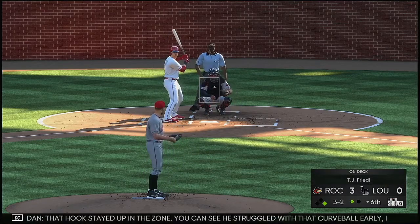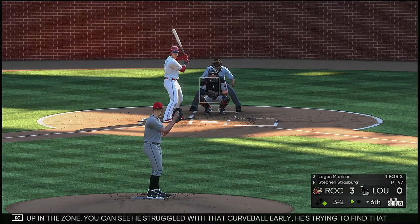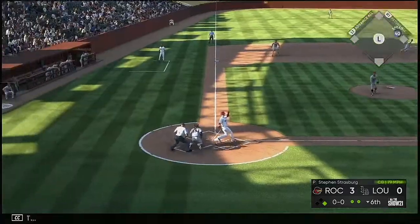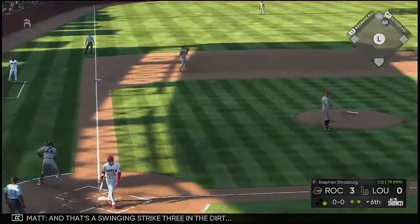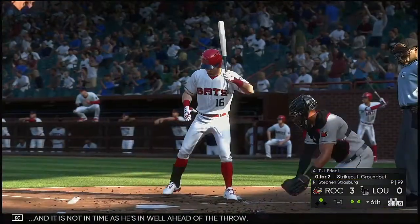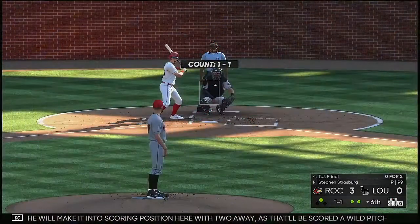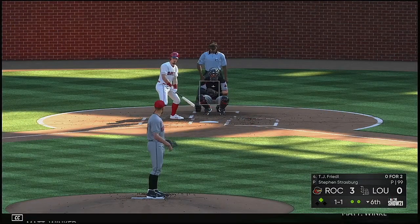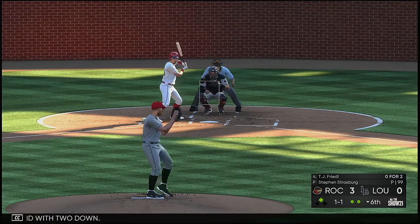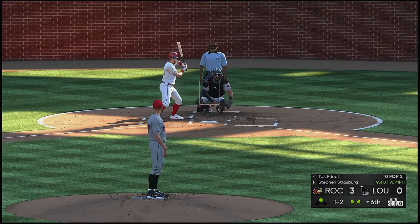That hook stayed up in the zone. You can see he struggled with that curveball early. He's trying to find that release point with his off-speed pitches. Look to see if he can find the feel for that thing moving forward. And that's a swinging strike three in the dirt. And it's not in time as he's in well ahead of the throw. And he'll make it into scoring position here with two away, as that'll be scored a wild pitch. Winker at second with two down. And he fouls this one off.